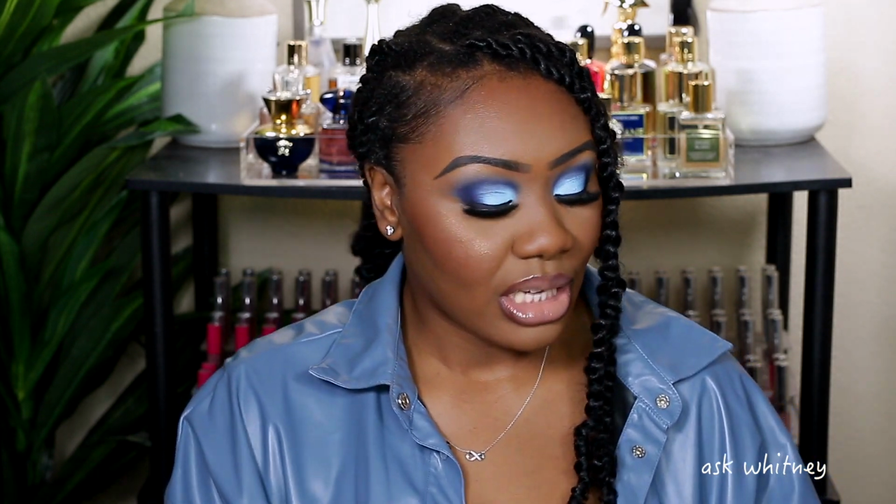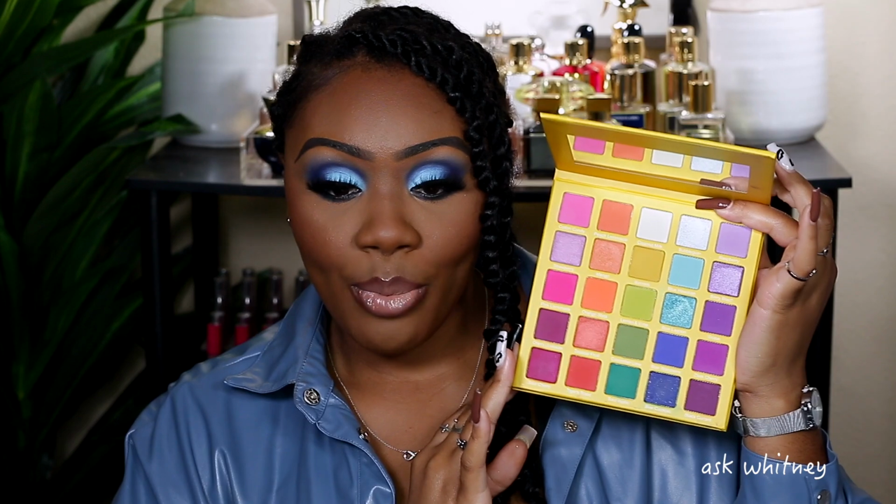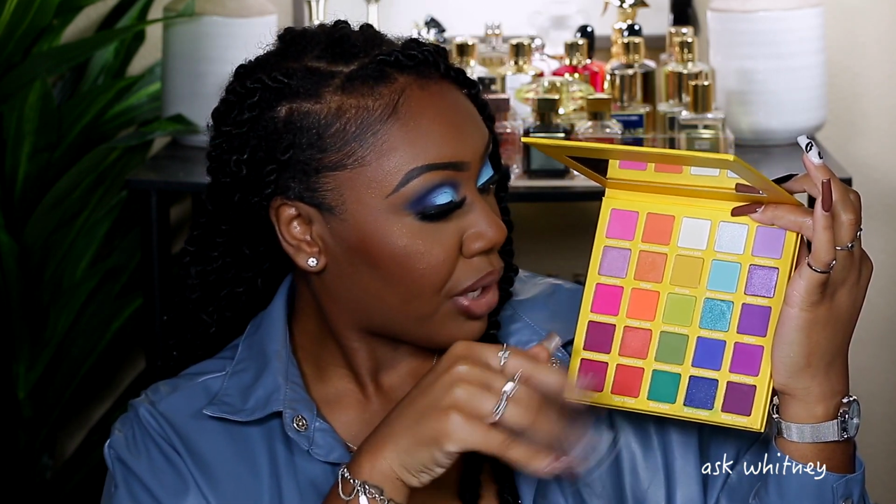Okay, so next up are two palettes that are still available for purchase, and these are September Rose, their Slush palette, and their Slush 2. So let me show you what the inside of the Slush palette looks like. So this is a full-on rainbow palette. You get your purples, your blues, greens, oranges, yellows, pinks, all of that jazz in here.